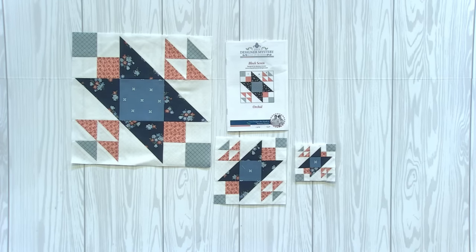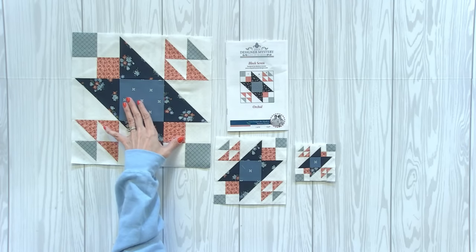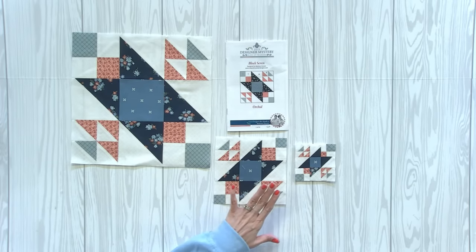It features the Sunnyside Fabric Collection by Camille for Moda. This size is gonna finish 72 by 93. And here are my blocks. Block 7.